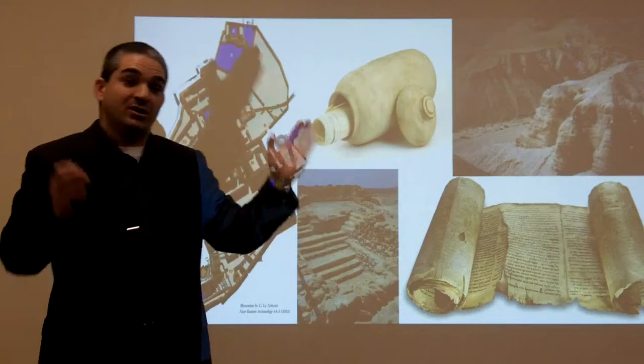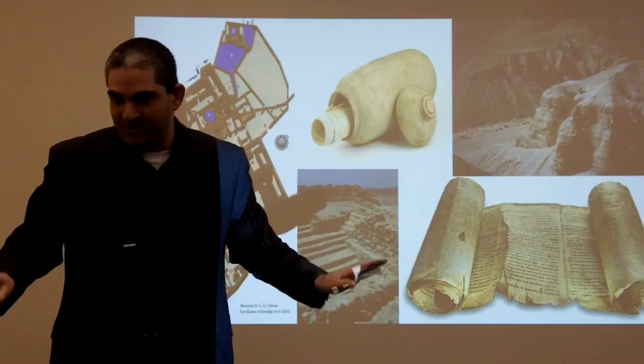The second difference, they have one psalm that we do not have. That is it, my friends. Everything else is exactly the same, word for word.